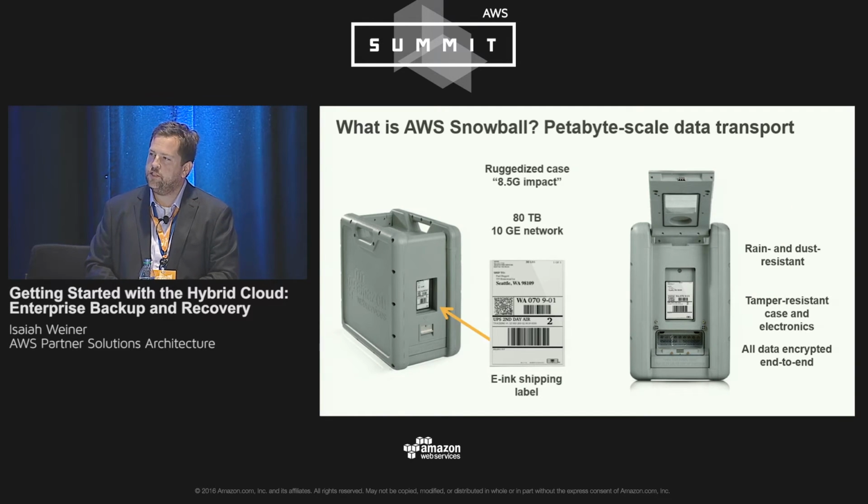And you might remember that last year we introduced the Snowball. It was 50 terabytes at the time. It has just received a 60% capacity upgrade. It is now 80 terabytes. This improves upon our traditional import-export disk service in several ways, all, by the way, based on feedback that we received from customers. This device is ridiculously cool.